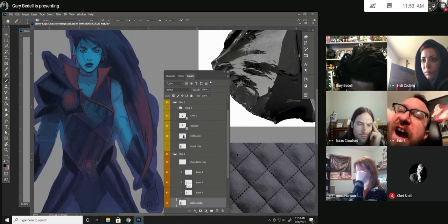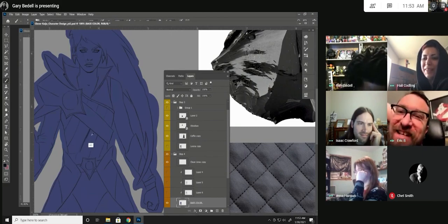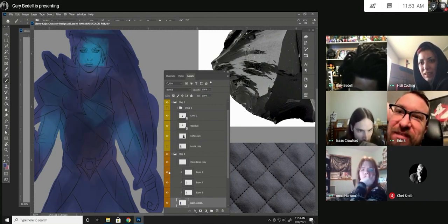Shit. Don't draw on your wrong layers, guys. Not a good look. Well, that's why I have a base layer, and I can fix that right there. Turn all these back on.